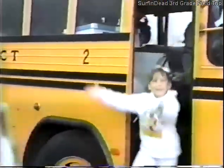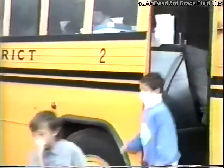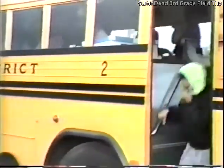Here we are arriving at the fish hatchery. Getting off our bus. Ready for a great day. I'm gonna throw up. I don't know about you guys.